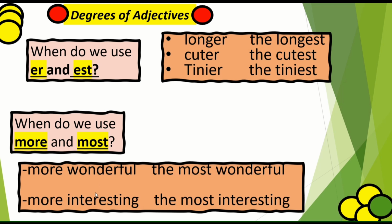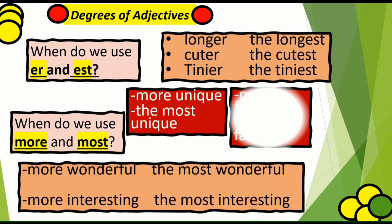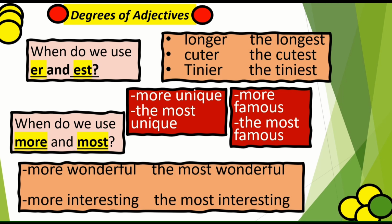Now, remember that this rule is not applicable to all kinds of adjectives. There are adjectives which have only one syllable or two syllables, but still they use more. Okay, so we say more unique, the most unique. More famous, the most famous. We cannot say uniquer or famouser.